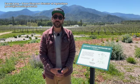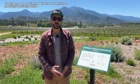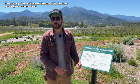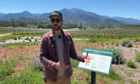Welcome to Troon Vineyard. We're a 100-acre regenerative, organic certified and biodynamic certified farm here in the Applegate Valley in Oregon. We're using regenerative practices here like cover cropping, compost, animal integration throughout the whole farm. We're creating wildlife habitat and biodiversity reserves.